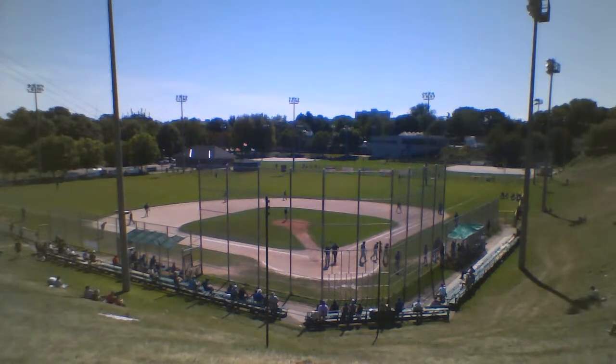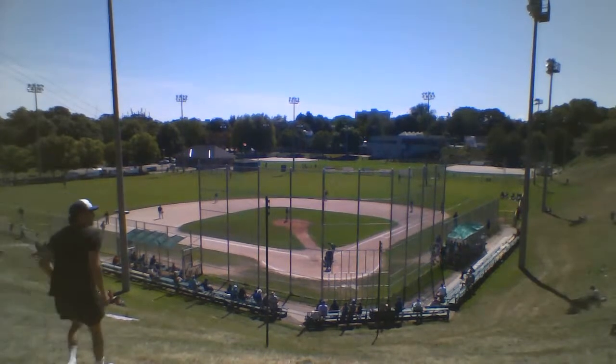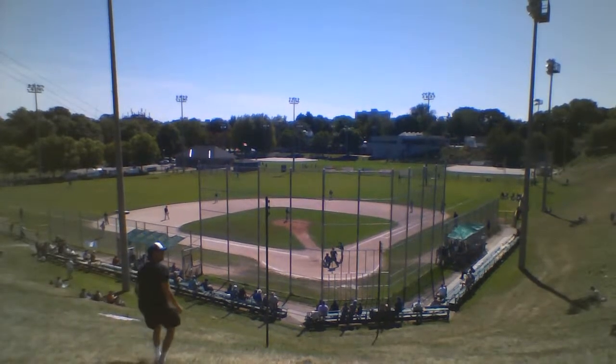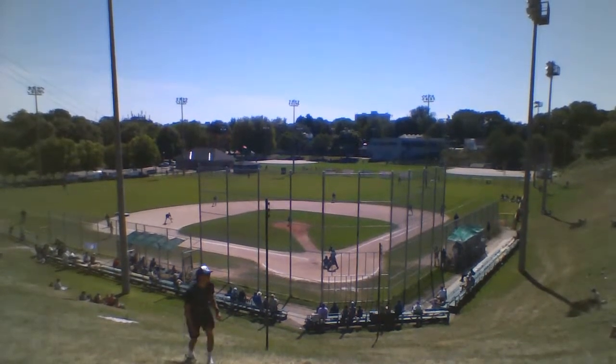Mara had a pretty good first 3 innings of work, but 3 runs allowed here with just 1 out. And Mara really needs to go a lot of innings because the Toronto Maple Leafs have played 4 games in the last 3 days. They've had a really tough schedule.